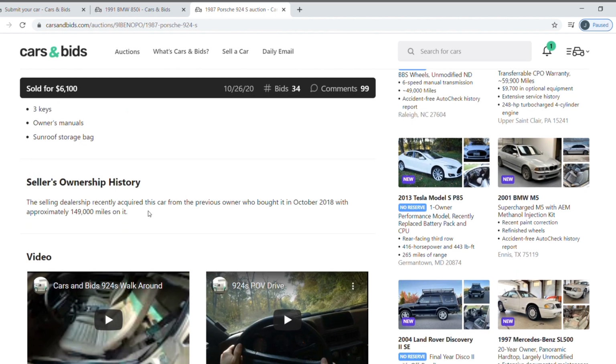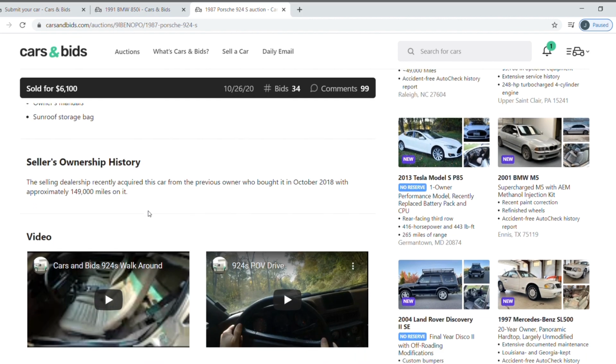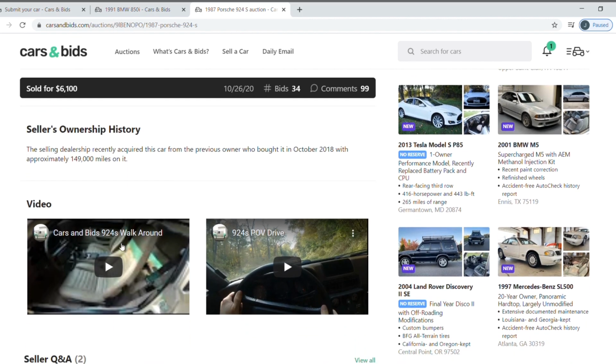We are a dealer, so we didn't have it too long, but we did acquire it from a customer who actually bought this car off Bring a Trailer about 2 years prior to us getting it. We did a couple videos, did a little walk around and a drive. I would do a video. You got to remember, people are buying these sight unseen essentially, so as much info as you can give them, give them.